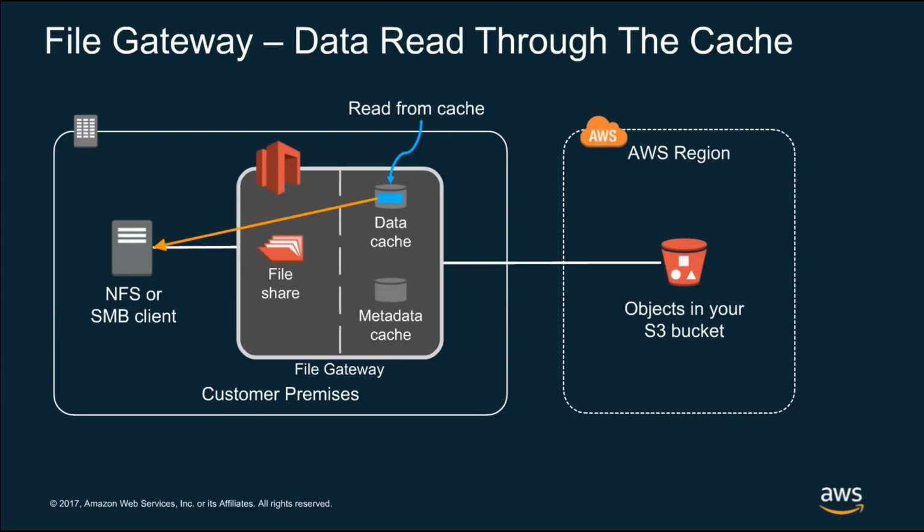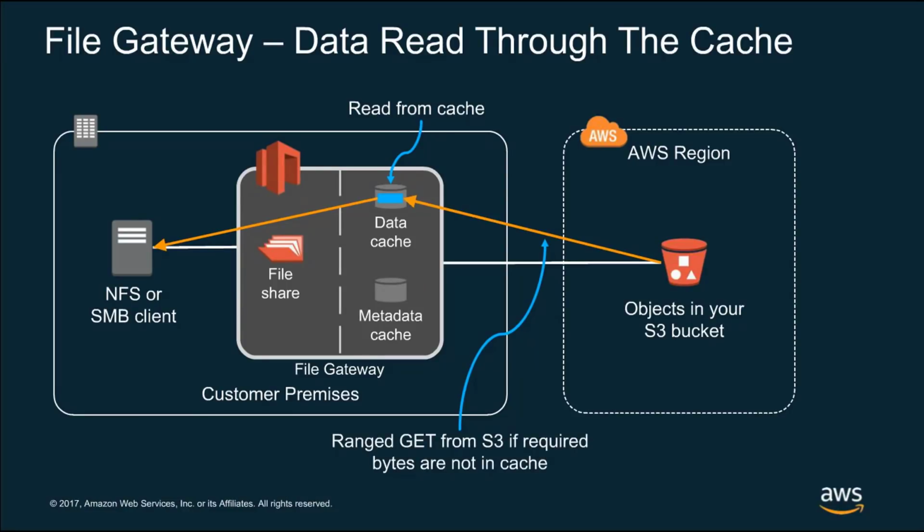In this instance, if my application tries to read some data, that read's always going to come from the cache. If the data isn't available in the cache, the gateway is going to fetch that data, write it into the cache, and then serve it up to your client, your NFS or SMB client. In this instance, the only difference from the client's perspective is slightly increased latency from that miss in the cache. Now, if the client was to go to reread that data, the data is in the cache, so it would see a low latency local read. So data is read through the cache.